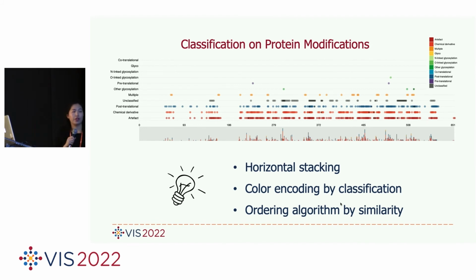And then the third strategy is an ordering algorithm by similarity. That is when we need to order all of these around 10, 11 classifications on the vertical axis. And we group them by similarity so that we can observe the patterns of these similar groups of classifications.